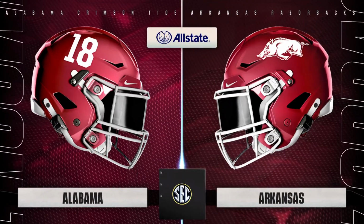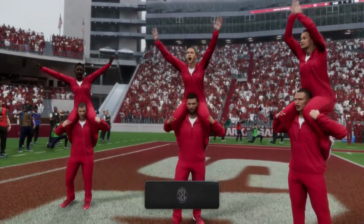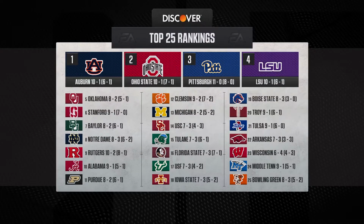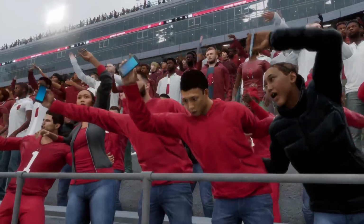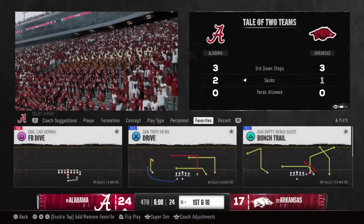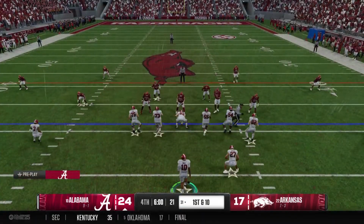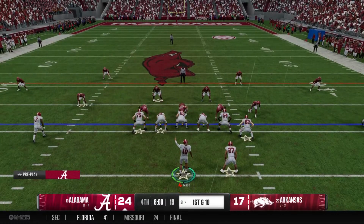So Alabama takes the lead into the quarter break. And as we switch ends of the field, let's take a quick look at the national rankings. One more period to go to see who can make the winning plays and come home with the victory. They'll start the drive here with first down to open this period.